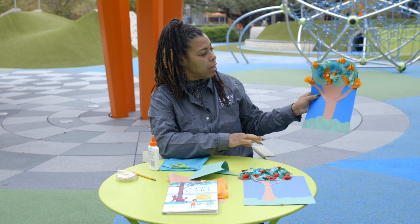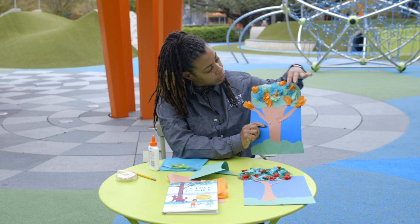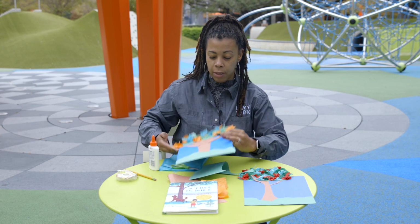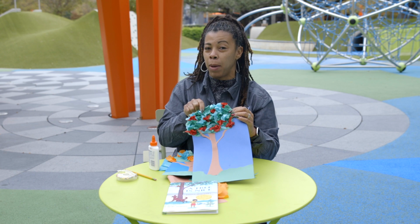I want you to be able to see. Again, you just fill in more of the tissue paper to fill in those spaces. But again, like I said, you can do any color, any design that you want on your tree. And then the finished product will look like this once you filled in more of the tissue paper.